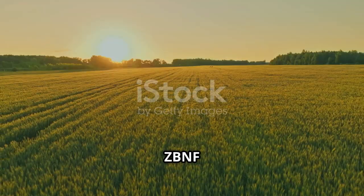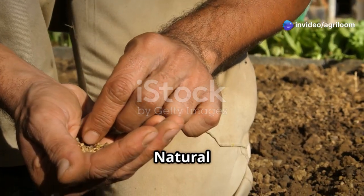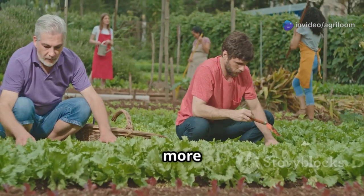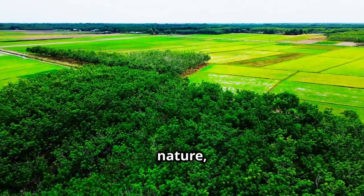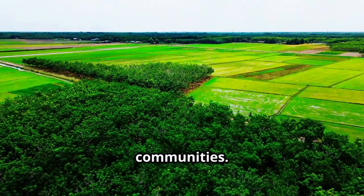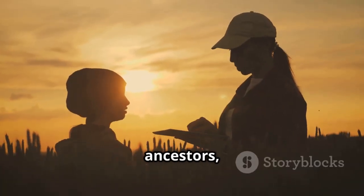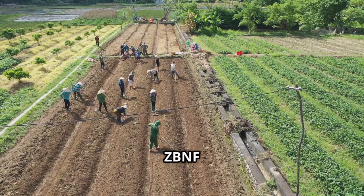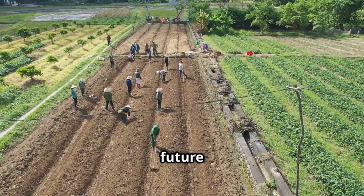Section 7. ZBNF, a step towards a greener tomorrow. Zero-budget natural farming is more than just a farming method. It is a movement towards a more sustainable and equitable food system, a system that respects nature, empowers farmers, and nourishes communities. It is a call to return to our roots, to the wisdom of our ancestors, and to the abundance of nature. Let us all embrace ZBNF and work together towards a greener, healthier, and more prosperous future for all.